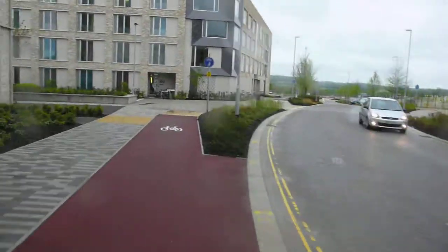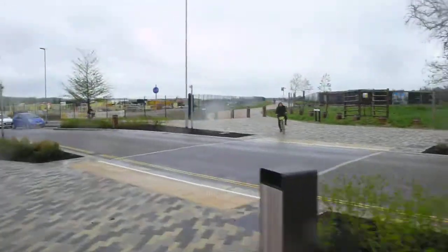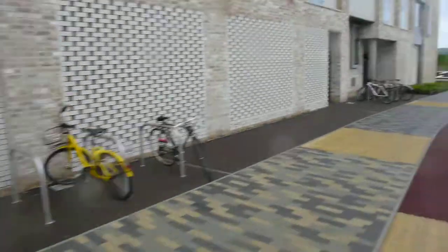We're about to come to the Ridgeway. Same here again, the cycleway just sort of disappears and merges into this area. So this is the Ridgeway, which is going to go all the way, and then that will head back into town. There's OFO bikes around here.